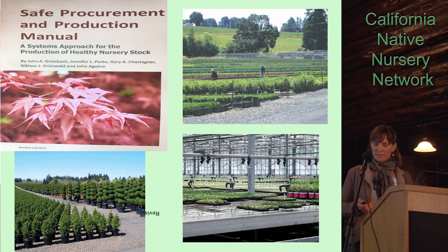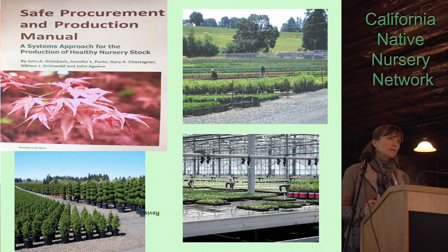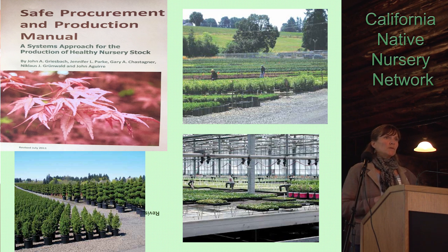We had been introduced to this manual, mentioned a couple times previously, the Oregon Nursery Association manual that introduces this systems approach that Karen was going over. It's a really great manual. It's got a lot of fabulous information in it. But if you look at these pictures, it's a little bit different scale than the nursery operations we were working on. And so I was feeling pretty daunted.